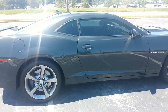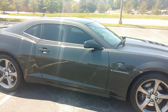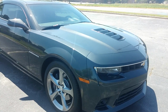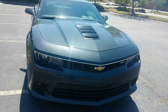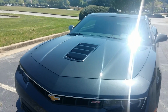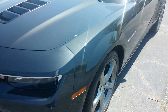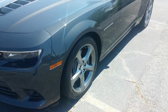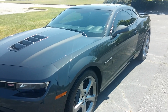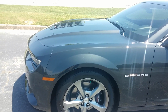Some of the differences in the 2SS versus the 1SS are some of the features that it has: sunroof, leather seats, heads-up display, and some of the other things may be a little bit different as well. But this is a 2SS with the RS package. It's not the SS with the performance package, which is going to have the carbon fiber hood, some Z01 style wheels and some racing tires. I believe those tires have about a tread life of 10,000 miles, and they don't do good in rain or wet weather. So anyway, this is a 2SS Camaro with the RS package.